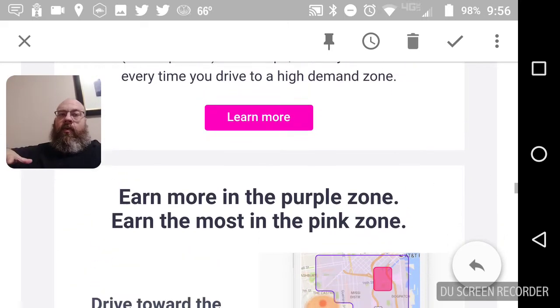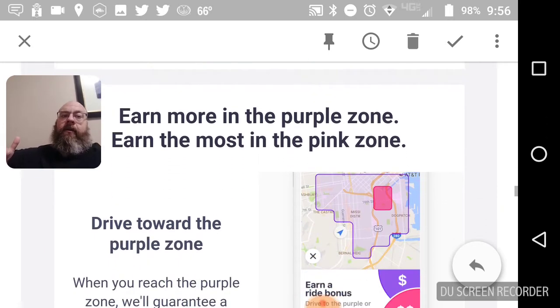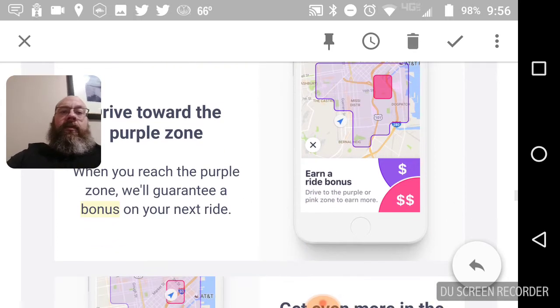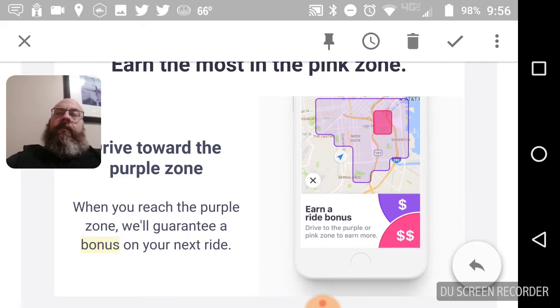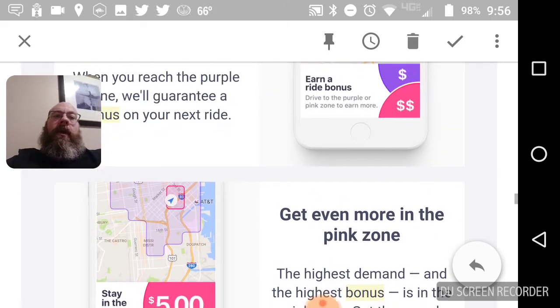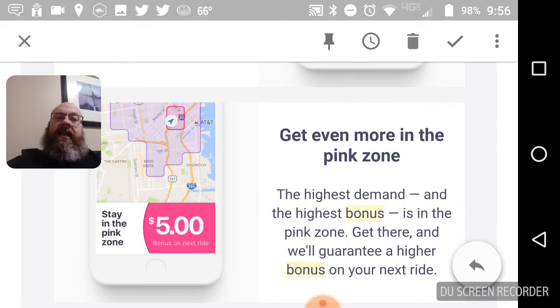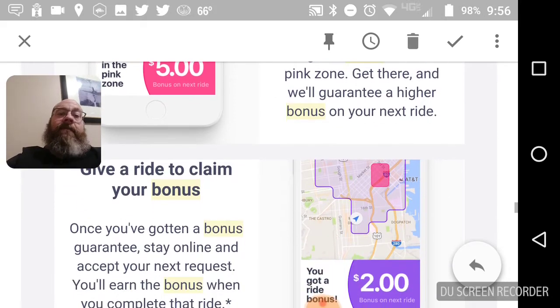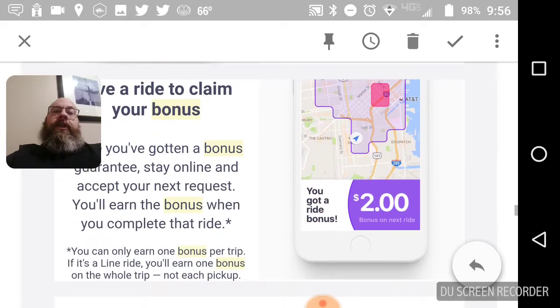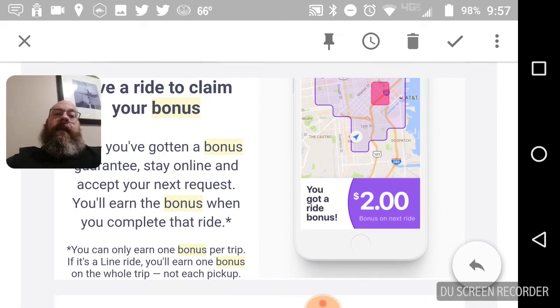And you can click the link to learn more, but it basically describes it right here in the email. You earn more in a purple zone, and you earn the most in a pink zone. Like I said before, the purple zones are relatively big compared to the pink zones. If you drive towards the purple zone, once you hit that zone, it'll do a little alert thing. It tells you you've earned a bonus, and it shows you how much you've earned on the purple. Now, the pink is the highest bonus, and therefore the highest demand zone, and it's a higher bonus on the next ride. That's what it looks like on the purple zone, and that's what it looks like on the pink zone. Once you give a ride, you get that bonus.